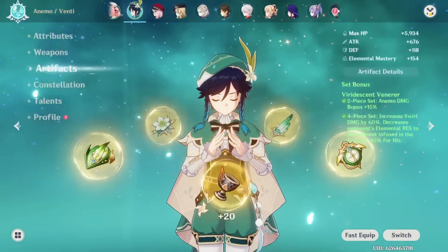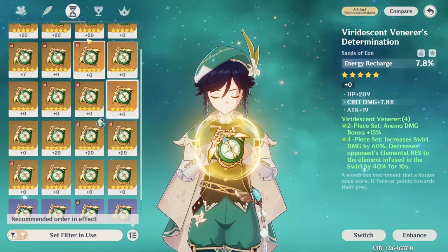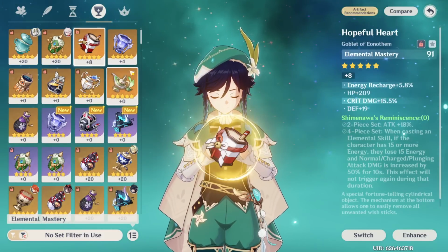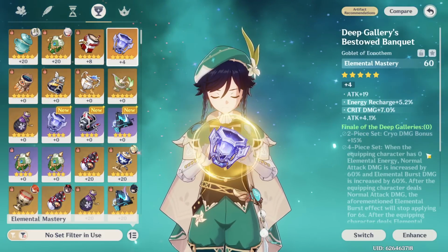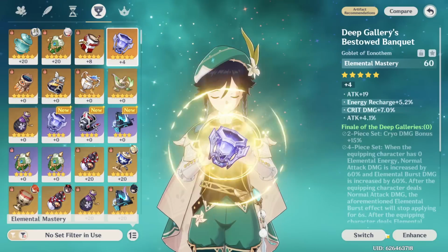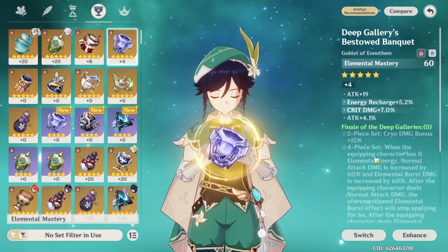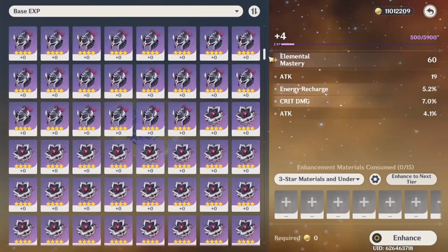But the thing is, an EM goblet is really hard to come across, and I don't have any EM sands on Viridescent either, but I'm gonna look if there's any off pieces I can use, and the only one I see is this one on Shimenawa's, as well as this one on that new cryo set. This would make a really nice off piece because of energy recharge and crit damage, so let's just try leveling this one up. It's not ideal because it's an off piece, but I think I'd rather have this than Anemo damage bonus, so let's grab 4 stars again.